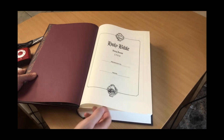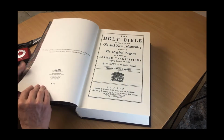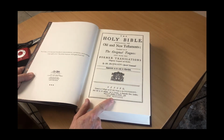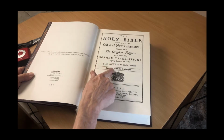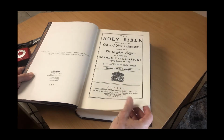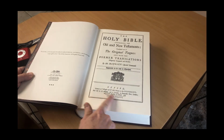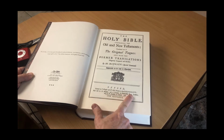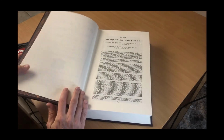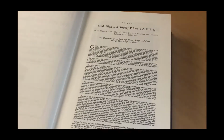And there's the thick first page. Presentation page, King James 1769. And this is the Holy Bible, and basically that page that shows Oxford, printed by T. Wright and W. Gill, printers to the university. Cum privilegio. So let's zoom in a little bit and see some of what we have here.